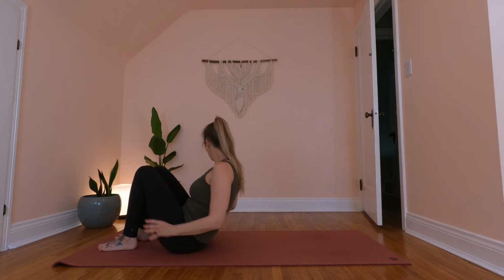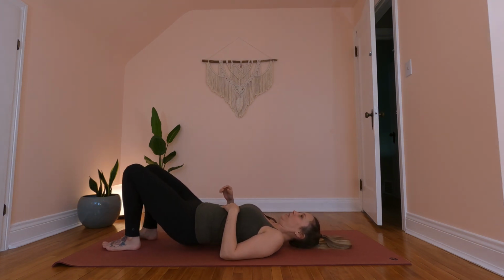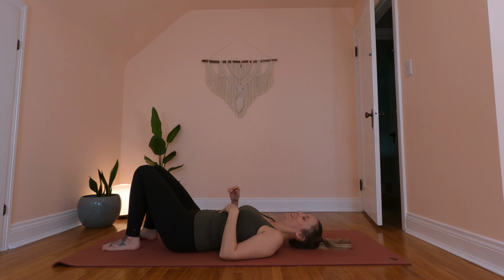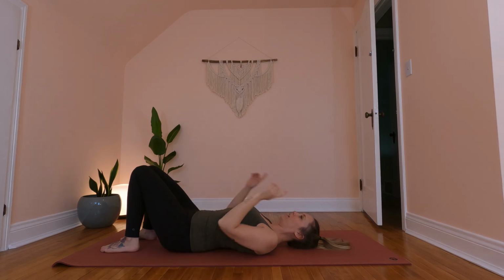If you want to try shoulder stand, or shoulder stand is already in your practice, we'll come right onto our back. Not into our back, I don't even know what that means. But we're going to make sure that our neck is really long here, and we're looking straight up.